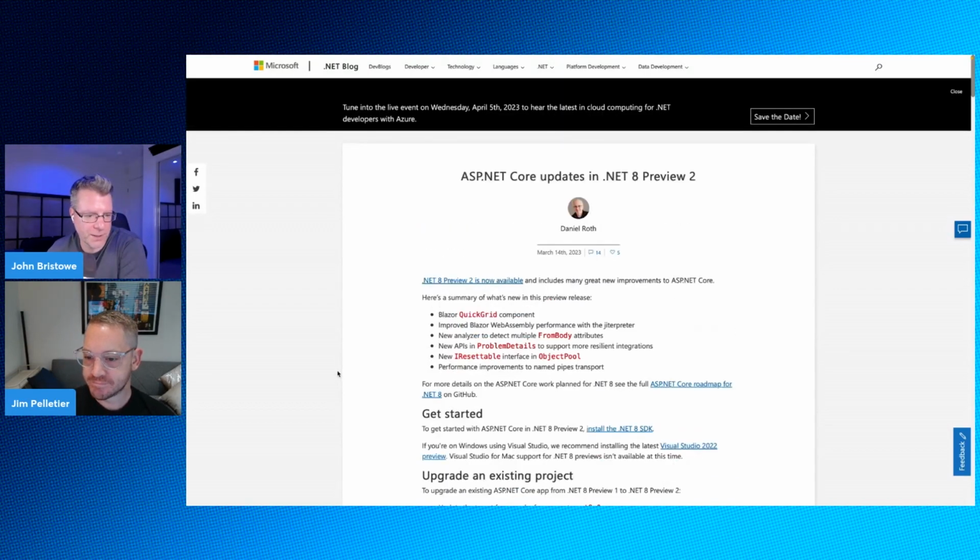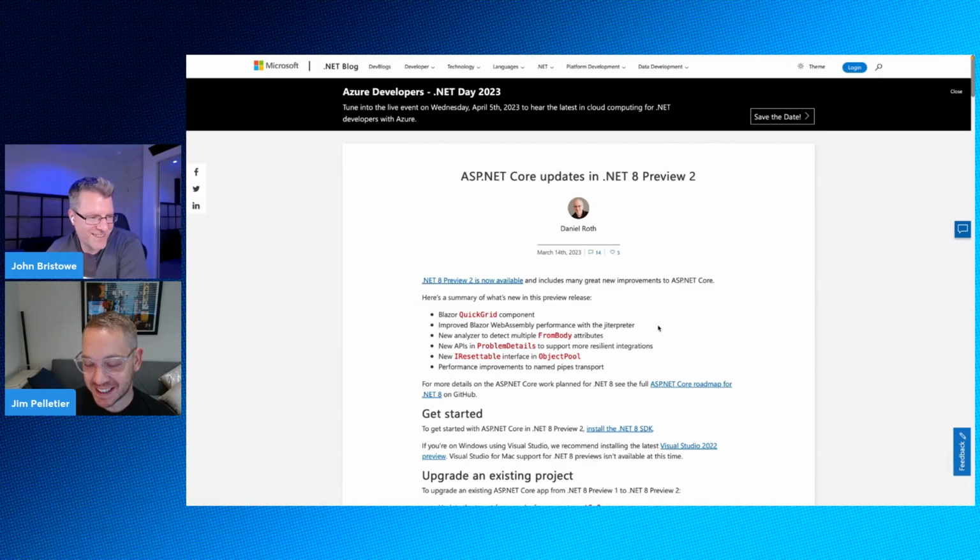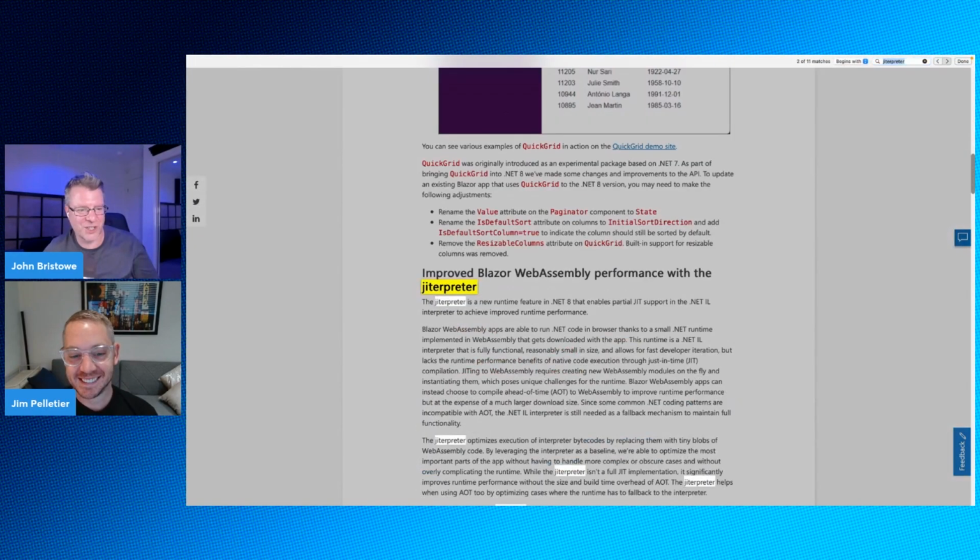If you take a look at what's coming in ASP.NET Core in .NET 8 Preview 2, new QuickGrid component. Got to have a QuickGrid. I mean, you can't have a .NET release without a QuickGrid. Improved WASM performance. This word I haven't been able to say yet. Is it JIT interpreter in your head, or is it JITerpreter? I think it's JITerpreter. I stumbled over this earlier. Did they typo this? And it's not. That's what it's called, the JITerpreter.